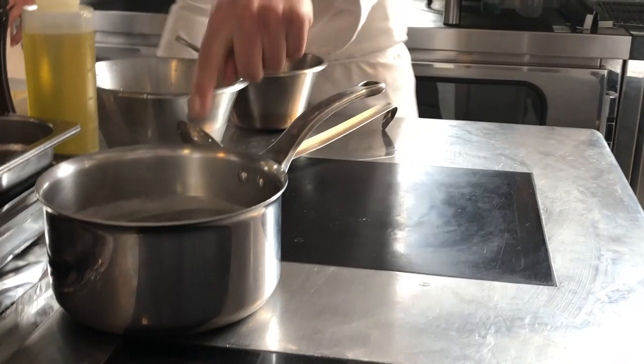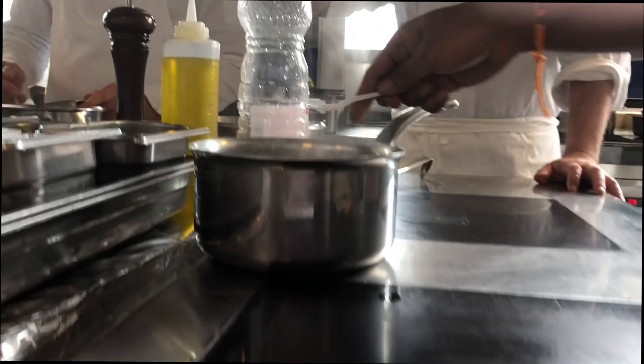Try the level of acidity. This is what you have to remember, actually. It's important. This is vinegared water that we are using for poached eggs. It's acidic. Oh, it's so sour.